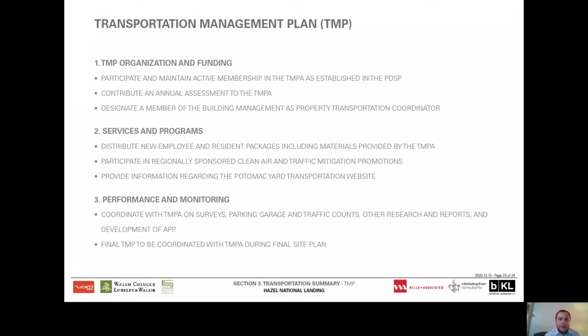And lastly here, we have a summary of some of our TMP guidelines and what we're going to be providing. The TMP will be consistent with the one originally designed in the PDSP, and we'll work with the TMPA by providing several services and programs for our building specifically, including having a property transportation coordinator and providing many benefits and information on transit that residents and employees of the retail uses may take advantage of.